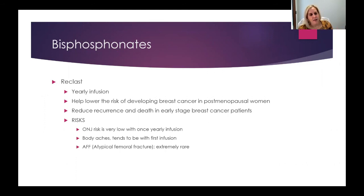And then body aches. I just had this with a patient over the weekend, unfortunately, but patients can get body aches and chills and feel like they have almost flu-like symptoms for 24, 48 hours. It happens in about 30%, at max I would say 40%, but a lot of the data is closer to 30% of patients. It tends to be more with just the first infusion. So when trying to talk patients into getting a second infusion, I always bring it up before it comes up, that usually with a second infusion, it's much less likely.